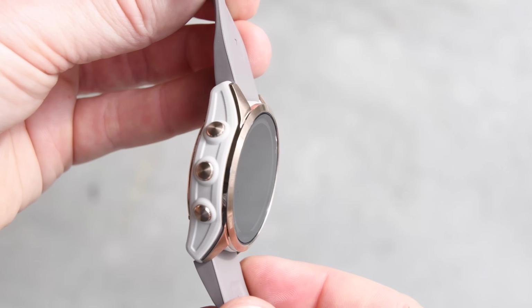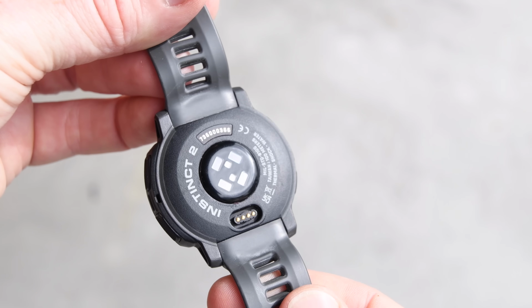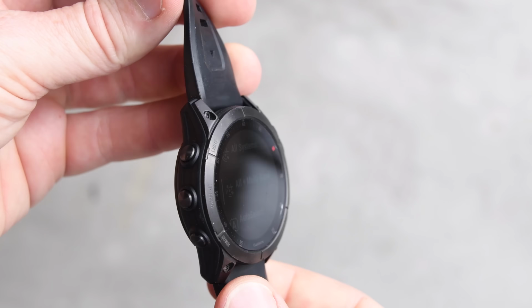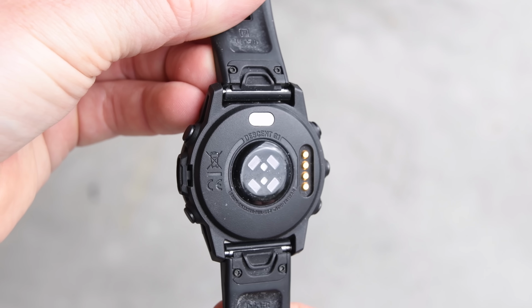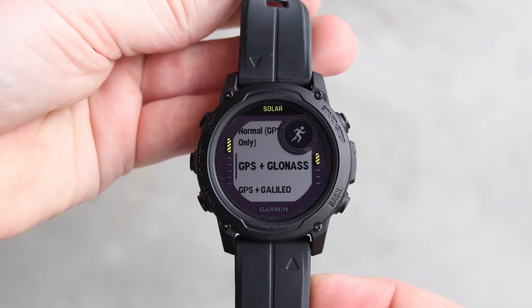And then my wife over here also has a few watches. She's got on this wrist the Fenix 7S Sapphire Edition, Sapphire Solar, which has multiband GPS. And then on this wrist over here, the Instinct 2, which does not have multiband GPS. And then up here, the Garmin Epix, which does have multiband GPS. And then in my case, I also have the Descent G1, which does not have multiband GPS. It's essentially just an Instinct 2 that's for diving as well.